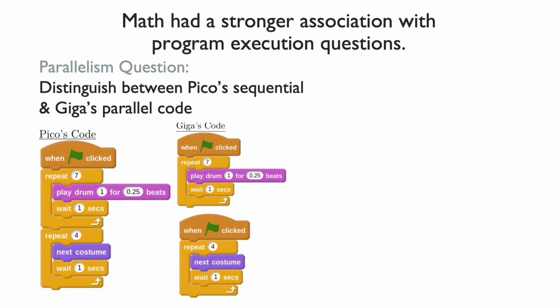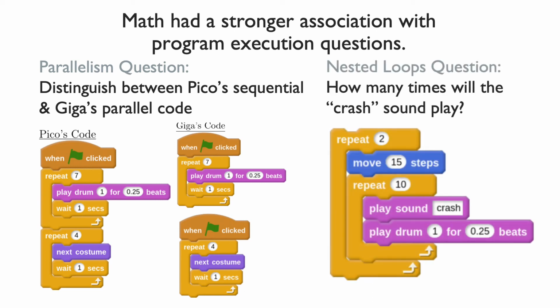Now, another question is where students are shown a nested loop and are asked how many times the crash sound will play. Essentially, we're trying to ask how many times the code in the inner loop will run. And this is a program execution question because students need to understand how control of the outer loop relates to the control of the inner loop. And nested loops were not explicitly covered in this curriculum. And I'll refer to this question as the nested loops question.